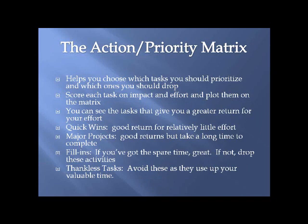And the next technique is called the action priority matrix. And this helps you to choose which tasks you should prioritize and which ones you should drop altogether. So you want to score each task on the two scales. On the left-hand scale, it's going to be impact, and you can give it a 1 to 10, from low to high. And the bottom scale is going to be effort, the amount of effort it takes to complete that task. And then you're going to do the same thing. You're going to plot them on the matrix itself.